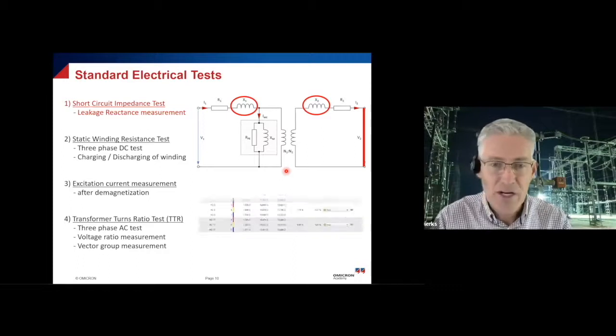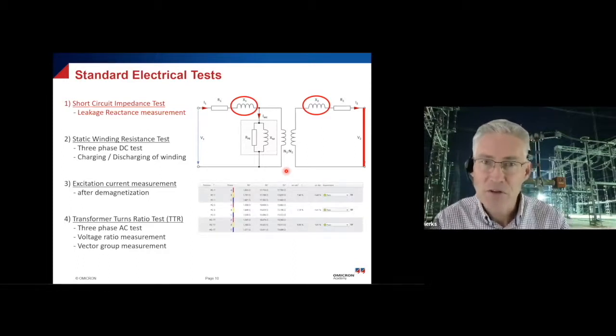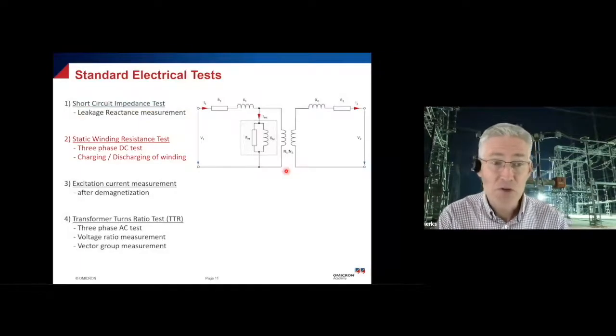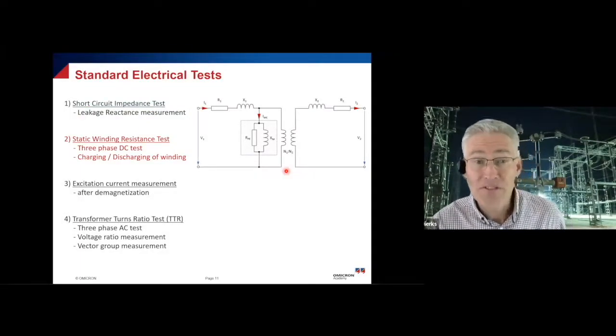And you then make sure that the impedance that you measure is the same as was tested at the factory acceptance test stage or that is printed on the nameplate. It normally should be, as the CIGRE guide 445 says, within 3% of the nameplate value that you have. As you can see here, these results that I'm showing here are well within the 3% that should have been measured. The second test to do is the winding, the static winding resistance test.